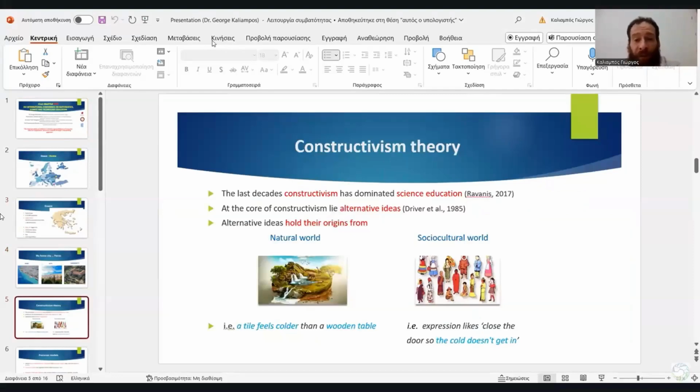The last decades, constructivism has dominated science education. And at the core of this theory lie the alternative ideas. Alternative ideas hold their origins from both the natural world and the socio-cultural world. An example of how alternative ideas come from the natural world is the fact that a tile feels colder than a wooden table, for example. Or another example that shows how alternative ideas come from the sociocultural world is the fact that many children quite often hear expressions like "close the door so the cold doesn't get in."